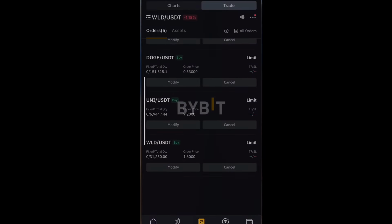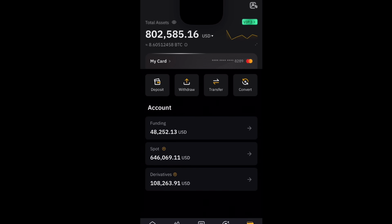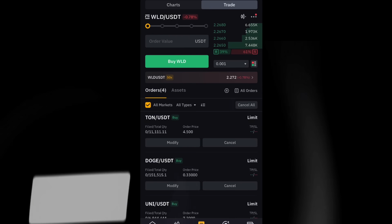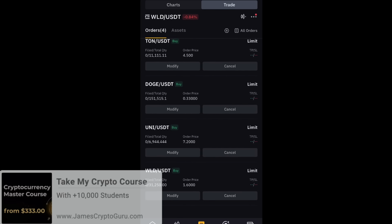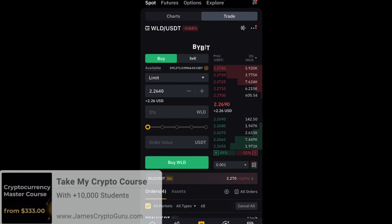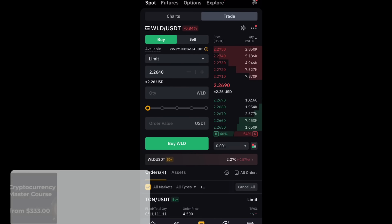You can see over on Bybit, my trades. I'm mainly in cash, 802. And I withdrew a few thousand today also. You can see I've got my orders: Ton 450, Doge 33, Uni $7.20, World $1.60. That's on spot positions.